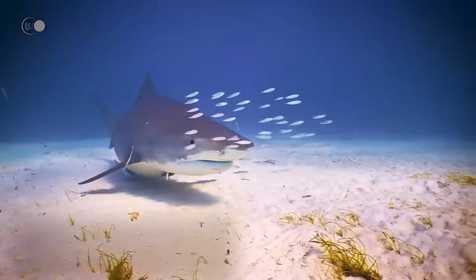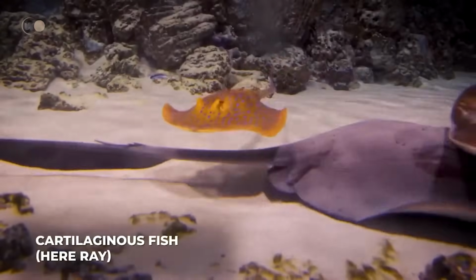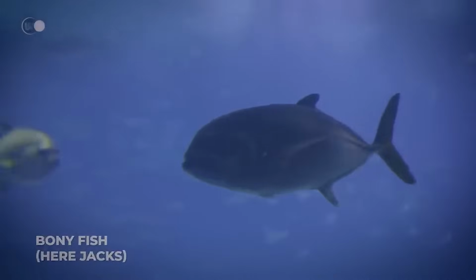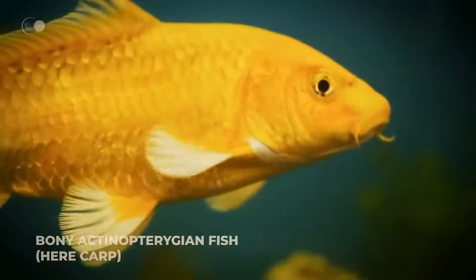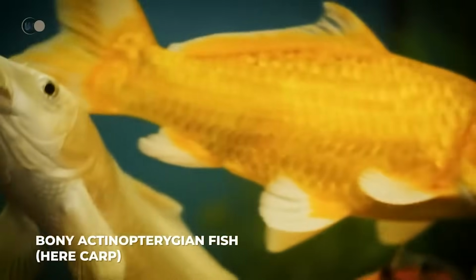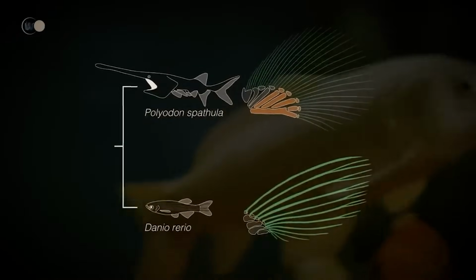Around 400 million years ago, the group of jawed fish diversified into two major groups. On the one hand, cartilaginous fish, from which sharks, rays, and other chimeras evolved, and on the other, bony fish. Subsequently, bony fish are divided into two groups. Bony fish, known as actinopterygians, have fins with keratin rays, the protein that makes up hair, nails, and horns. The rays are shaped like arms that support the fin fan.